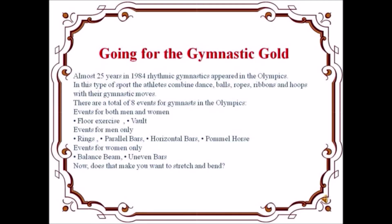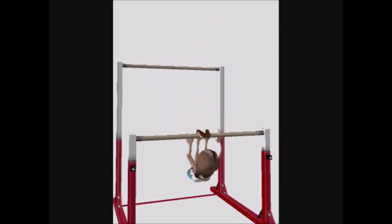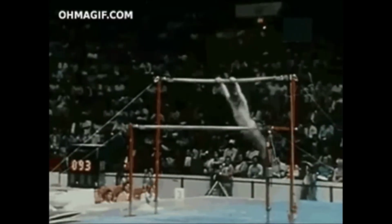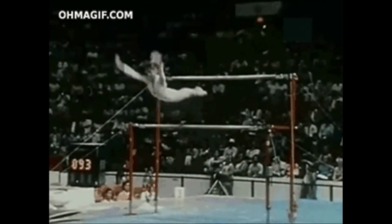Going for the gymnastic goal. Almost 25 years later, in 1904, rhythmic gymnastics appeared in the Olympics. In this type of sport, the athletes combine dance, balls, ropes, ribbons and hoops with their gymnastic moves.